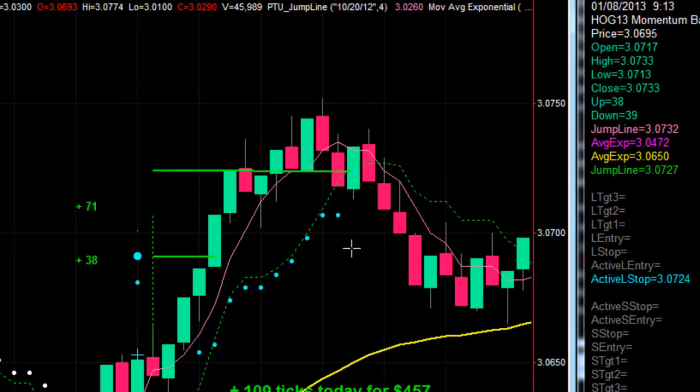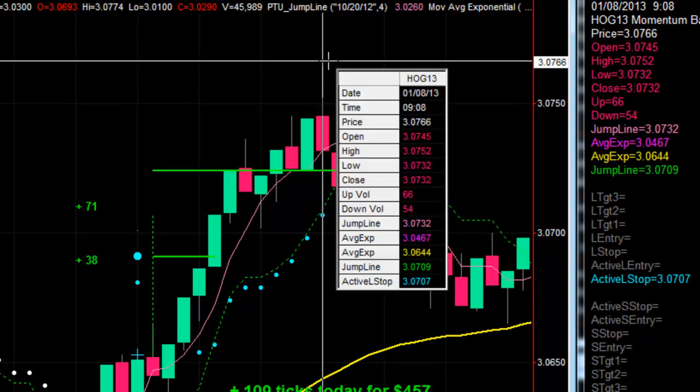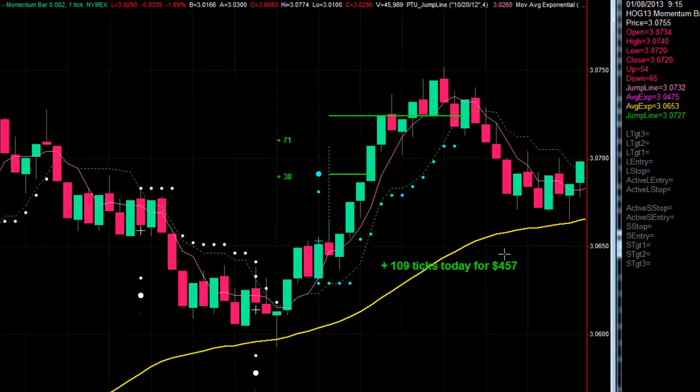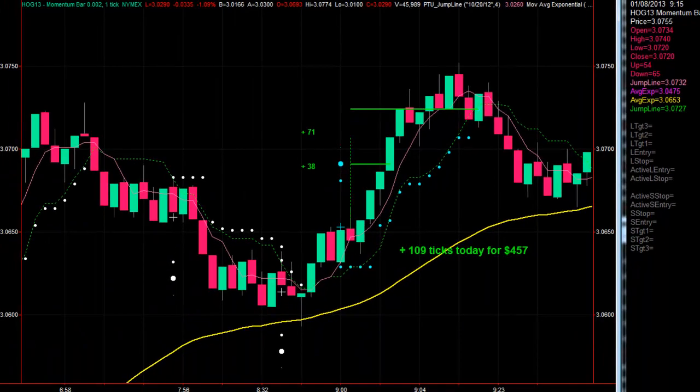And that's because of the rule that we use, where we use the last bar to close above the jump line, which would have been this bar. So the stop was here, never reached down. This bar closed above the jump line, the stop moved to here, and then it came off. So this one even made more money than I thought. And it only took 15 minutes. This was a 15-minute trade. And that's it. Power of quitting one. Move on to your next market or just quit for the day.